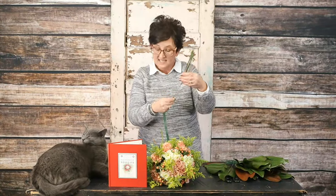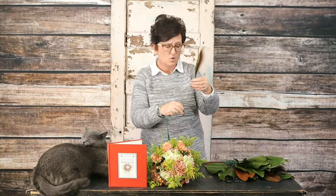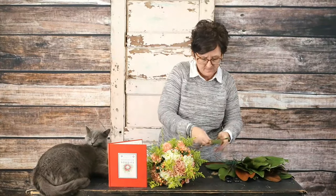Gloria Tucker wants to know if alstroemerias would work well in this. Yes, very long lasting. They would work great. And several people want to know what you're making this for.